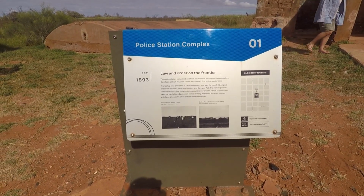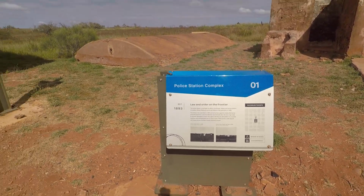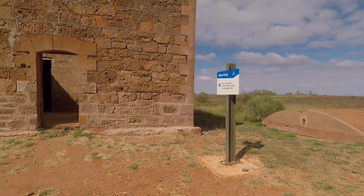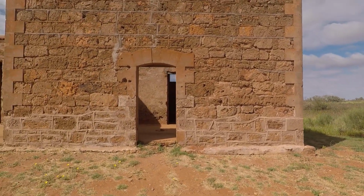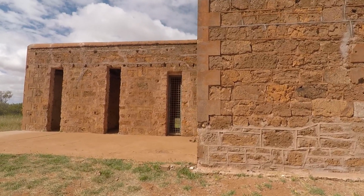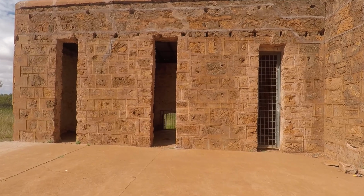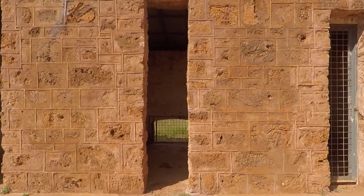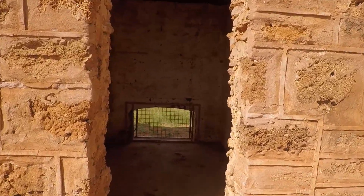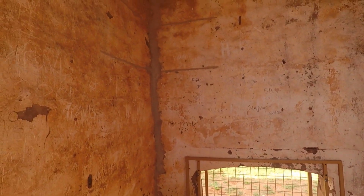This is the site of the original police station quarters, and also the jail. Quick wander through here. See if we can go in one of these. Not sure if the light's going to be any good in here. That's quite cool, actually. Looking at the roof up there.